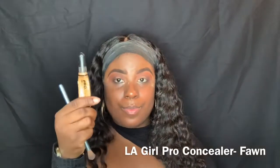So I'm going to take this LA Girl Pro Concealer in the shade Fine, put it on the back of my hand, and I'm going to pretty much use this shade on the top of my eyelid so that I could set it before I apply the yellow eyeshadow.